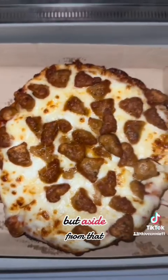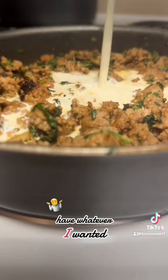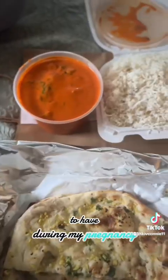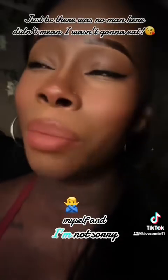I'm sorry about the clothes that I probably won't be able to get back into until March. But aside from that, I really let myself have whatever I wanted to have during my pregnancy. I did. Well, who the fuck else is going to give it to me? No one else is going to buy this for me. No one else is going to be spoiling me. So I did it myself. And I'm not sorry about it.